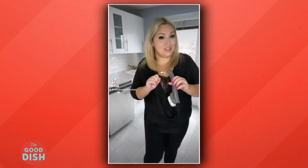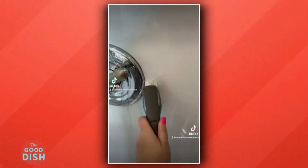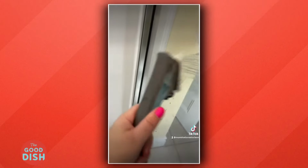Hello, ladies of the Good Dish. I have another simple cleaning hack for you. I'm gonna show you a different use for a dish wand. Add whatever cleaner you like to your dish wand and keep it in your shower. While your conditioner is doing the work, scrub down your shower. Now your shower is clean when you get out.